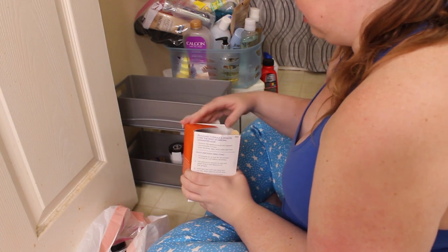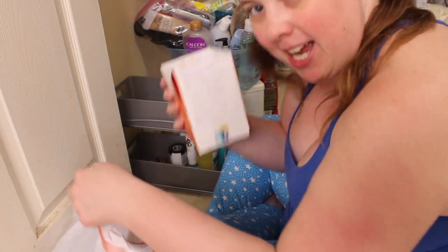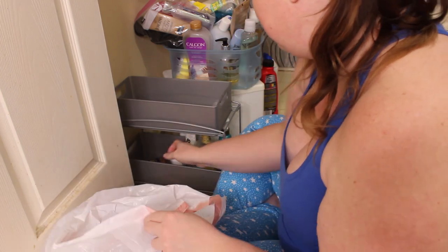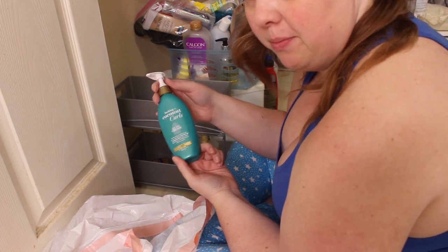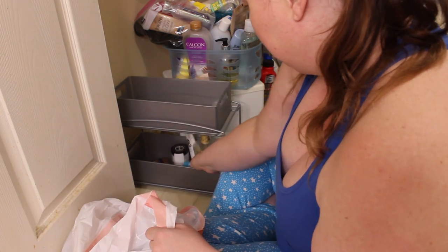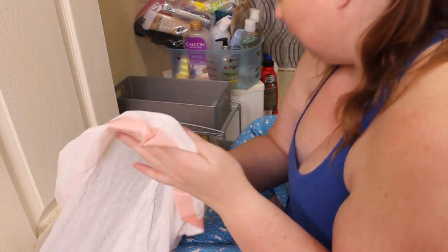Wax kit. Tried waxing my legs and my swimsuit area. Did not like it. Don't know why I kept it, in case I got brave again. Chastened, just no. Deep Woods Off. Good. Keep. What is this? Curl cream. Did not like. Gonna get thrown away. Not dyeing my hair anymore.